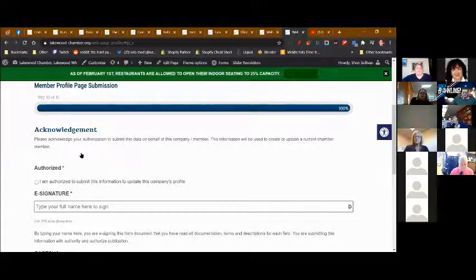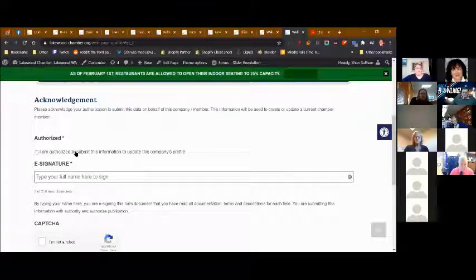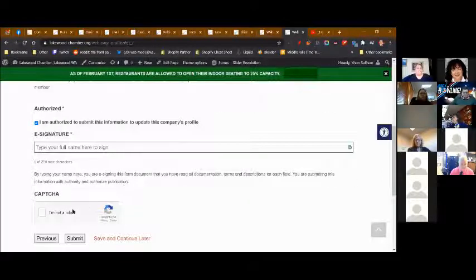And then here we have an authorization to submit the profile. There have been some folks that have staff who have created the profiles for the company, and they're not the actual owner. We do ask that you authorize this information to be submitted by clicking here and putting in your signature. And then we have I Am Not a Robot to make sure that you're not a bot trying to fill out this form.